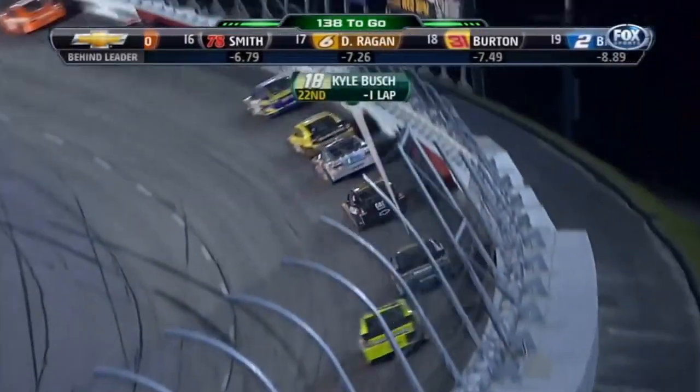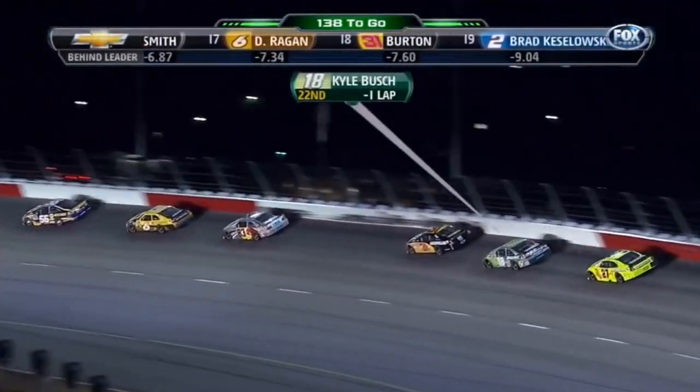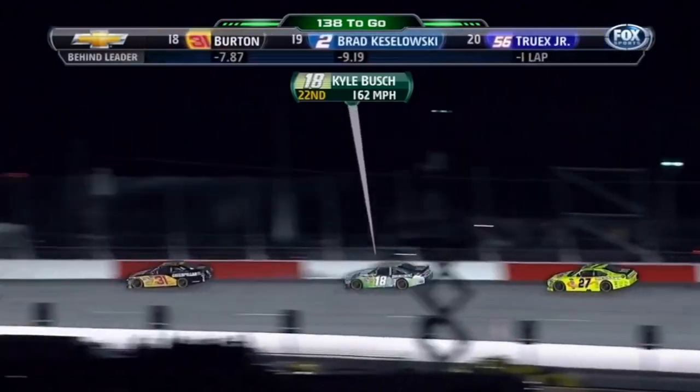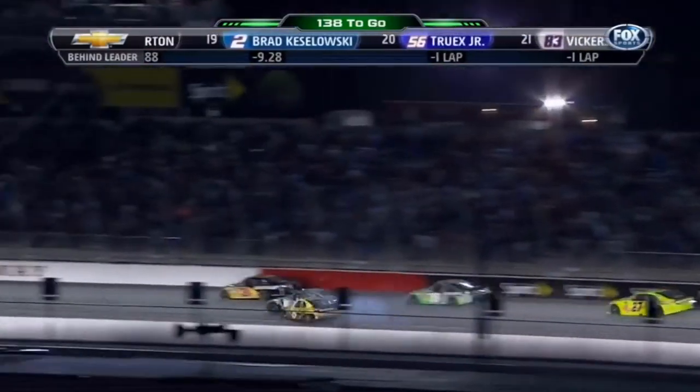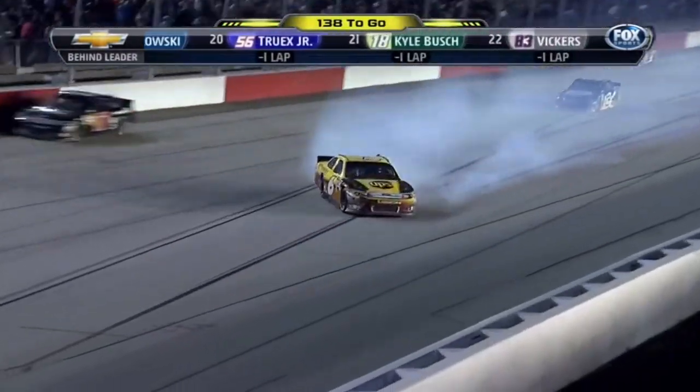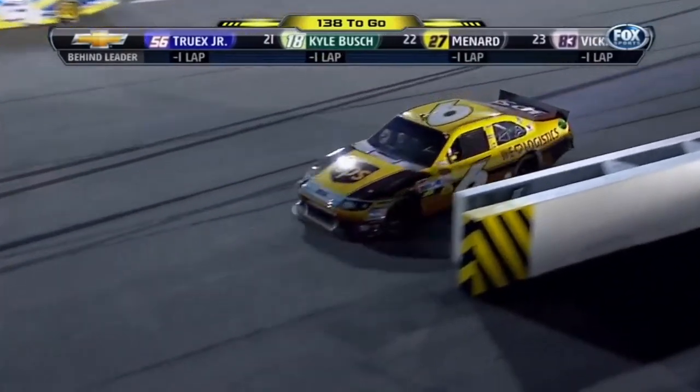Kyle Busch is flying through this field. Well, what he wants to do is fly up through there right now early and catch Brian Vickers in the 83 and Martin Truex Jr. And there's Vickers. And there's Reagan. What's going on here? Let it roll.